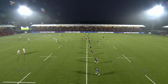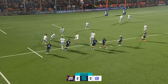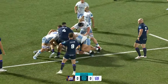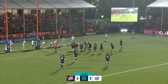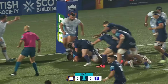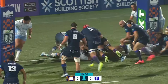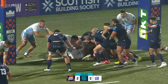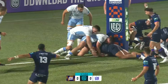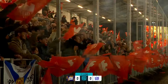Round 1 though in the BKT United Rugby Championship, and a blockbuster start to kick us off with Edinburgh and Leinster. Very classy movement from Ross Thompson. Stay on the line. It will be the tap and go led by Pierre Schumann. Push back, advantage, and then the pick and go. Another advantage coming here for Edinburgh, and Watson will go once more, and Schumann for the line, and he's got there! And the opening try!